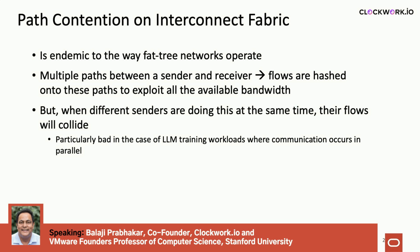But in particular, it's not only endemic to FAT3, this happens when there are multiple senders, when there are multiple paths between a sender and receiver, and the flows are hashed onto these paths to exploit all the available bandwidth. That's what you'd like to do with a FAT3. That's the benefit of a FAT3. But when different senders are doing this at the same time, unbeknownst to each other, well, then their flows will collide, okay? And it's particularly bad when you're doing the LLM training, like I said, because everything just runs in a coordinated fashion.